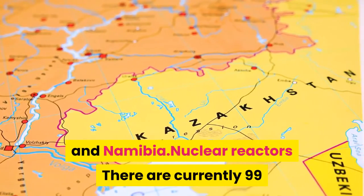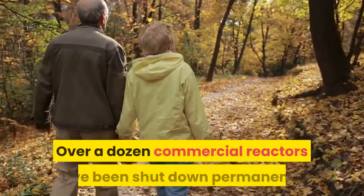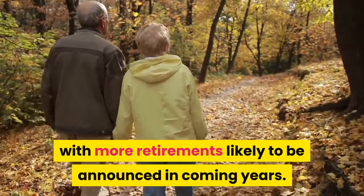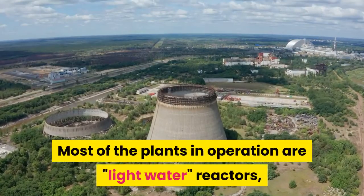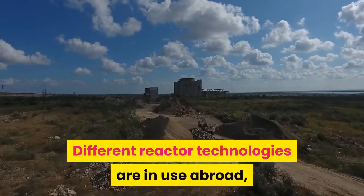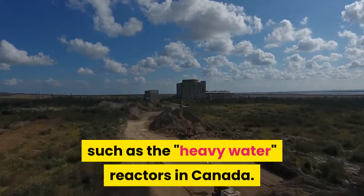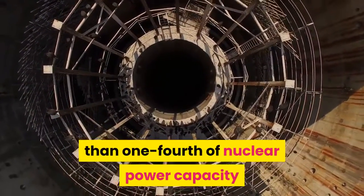Nuclear reactors. There are currently 99 commercial nuclear reactors in operation in the United States. Over a dozen commercial reactors have been shut down permanently, with more retirements likely to be announced in coming years. Most of the plants in operation are light water reactors, meaning they use normal water in the core of the reactor. Different reactor technologies are in use abroad, such as the heavy water reactors in Canada. U.S. reactors account for more than 1/4 of nuclear power capacity in the world.